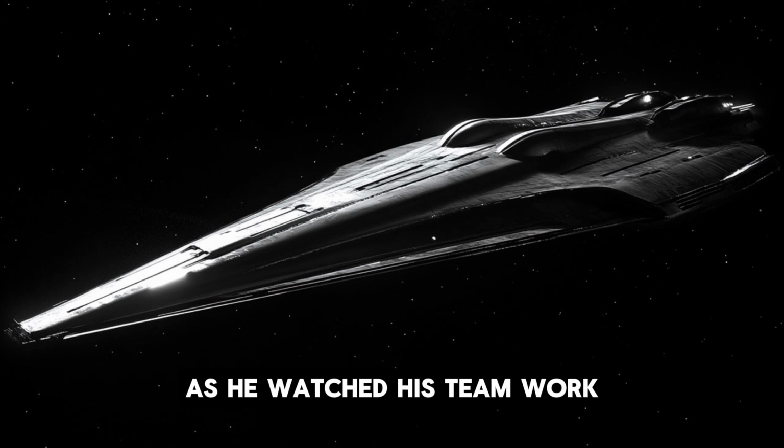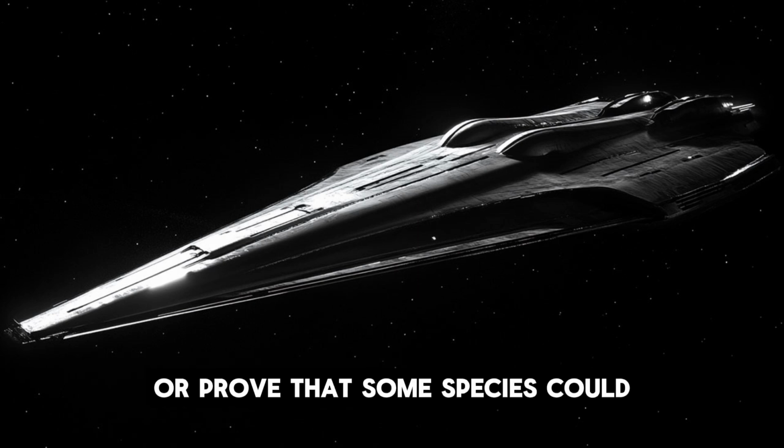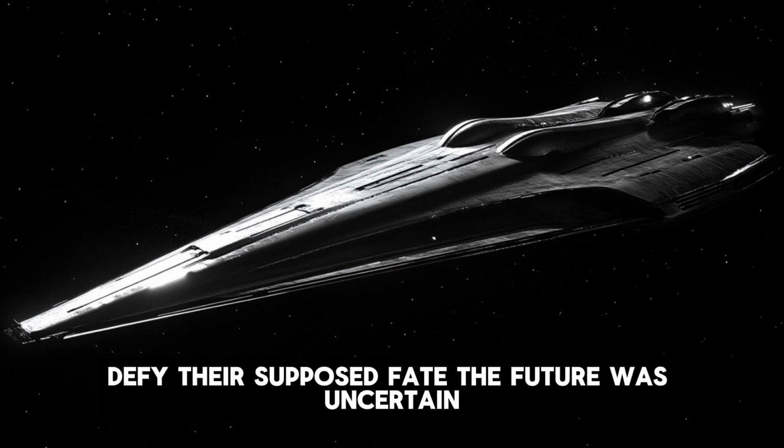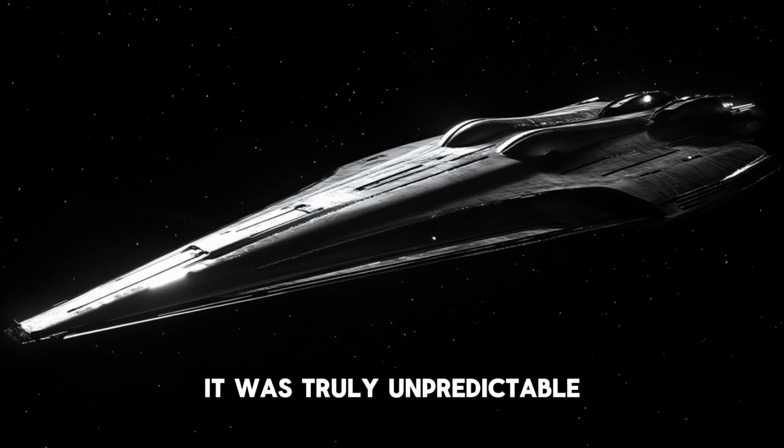As he watched his team work, he couldn't shake the feeling that they had just started a chain of events that would either doom humanity or prove that some species could defy their supposed fate. The future was uncertain, but for the first time in galactic history, it was truly unpredictable. And somehow, that felt right.